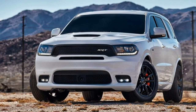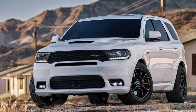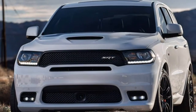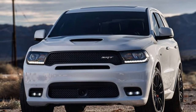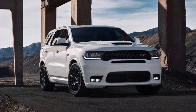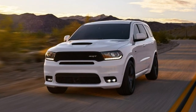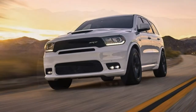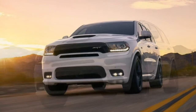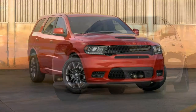Optional on the GT and RT is a Brass Monkey appearance package that adds a gloss black grille, black headlamp bezels, 20-inch bronze painted wheels and extra body color trim. An optional Blacktop appearance package, also for the GT and RT, is similar and fits the Durango with 20-inch black painted wheels and a variety of blackout exterior trim items. The Blacktop package also bumps engine power up to 295 horsepower and 260 lb-ft of torque. Other options include black running boards and bright pedals.